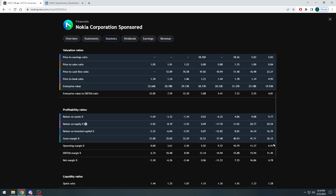So if we just block out what's currently happening here, you can see it's consistent. Obviously, it had a pullback from 35 to the low 30s, but then as you see, 32 up to 37, up to almost 41, up to almost 42, right? So all of these numbers seem to be consistently increasing. Same thing here with the operating margin. A couple of percentage points, gets above 5, almost 10, over 11, right? A lot of these numbers are trending in the right direction.